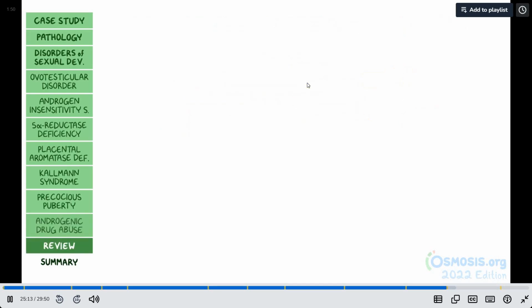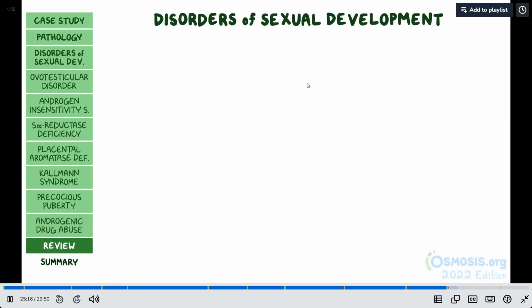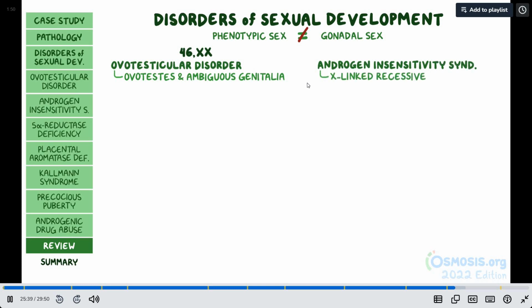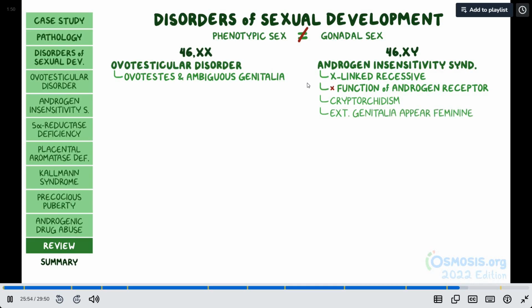All right, as a quick recap, disorders of sexual development are characterized by a discrepancy between the phenotypic sex and the gonadal sex. Ovotesticular disorder is a condition that mostly affects individuals with a 46XX karyotype, who develop ovotestes and ambiguous genitalia. Androgen insensitivity syndrome is an X-linked recessive condition caused by a loss of function of the androgen receptor and affects XY individuals who develop testes that sometimes don't descend into the scrotum, which is called cryptorchidism, and their external genitals present a feminine appearance.